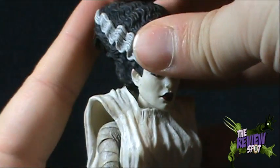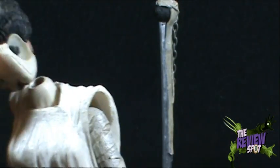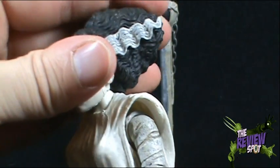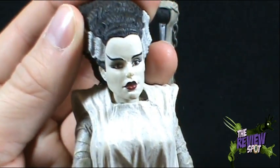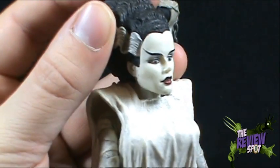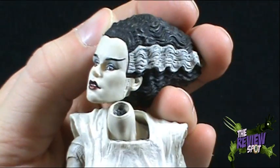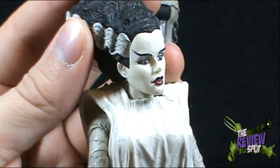It would have been nice if they had actually released a variant. I have to keep holding her poor head. No, it's not going to hold on there. I'm definitely going to have to glue it. I was hoping I could just wedge it on there enough to get the review shot. But it would have been nice if they had been able to sculpt the screaming face of the bride. I think that would have been more iconic as well.